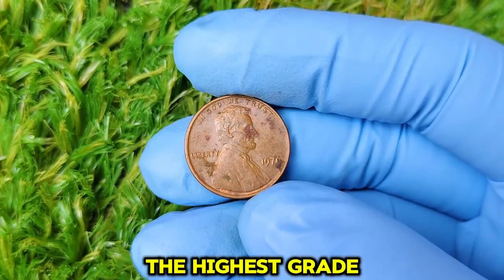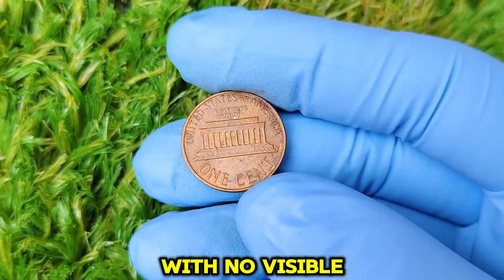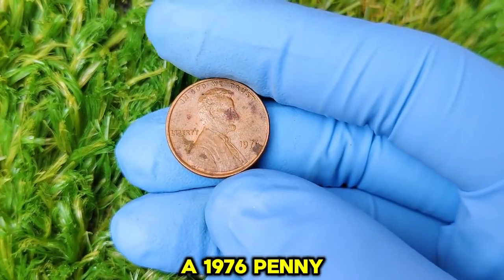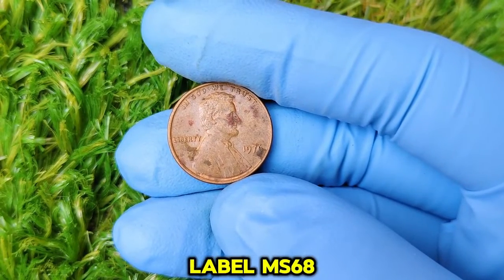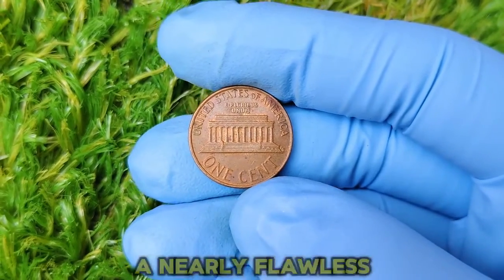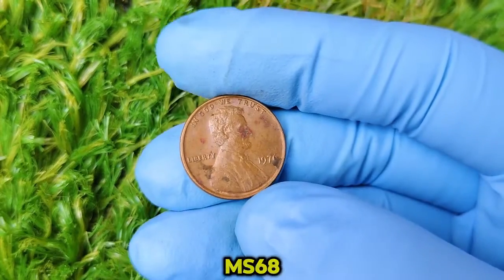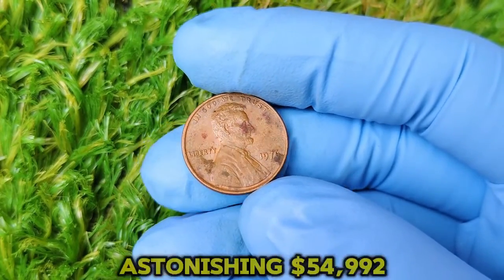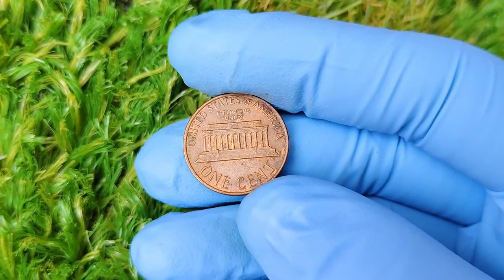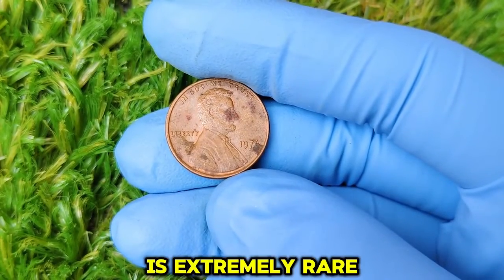The highest grade, MS-70, means the coin is in perfect condition, with no visible flaws even under magnification. In 2022, a nearly flawless 1976 no-mint mark Lincoln penny graded MS-68 was sold at auction for an astonishing $54,992. That's because finding such a high-grade coin from 1976 is extremely rare.